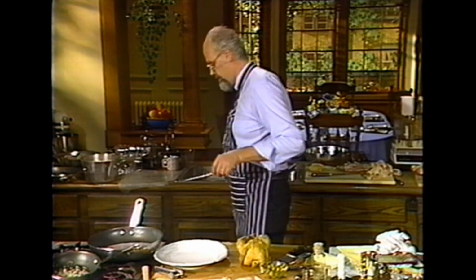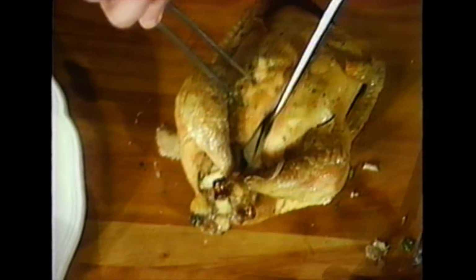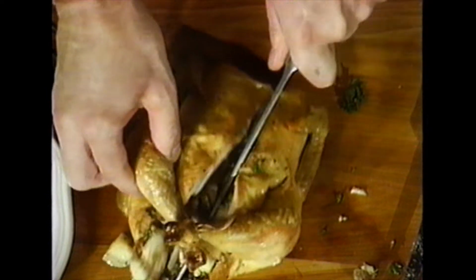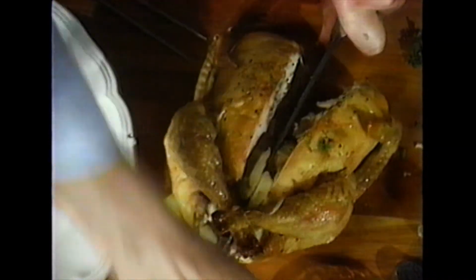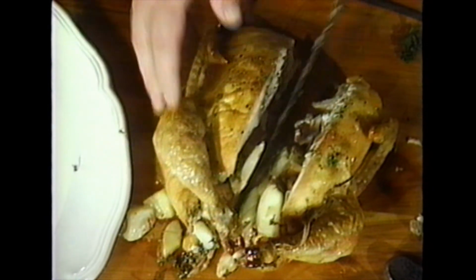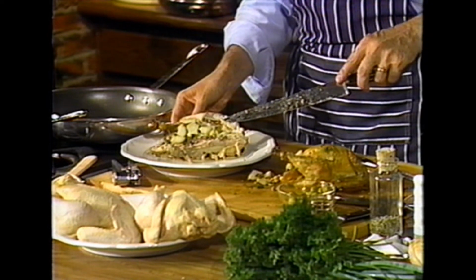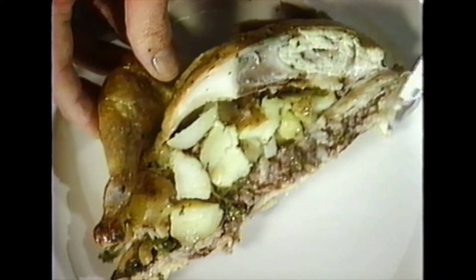There. Come here, friend. Use a good knife. Start the slit down the center here, and then you can just run it right on through, you see? And I tied the legs. And here he is. Look at the beautiful filling of potato, you see? Beautiful filling of potato and meat.